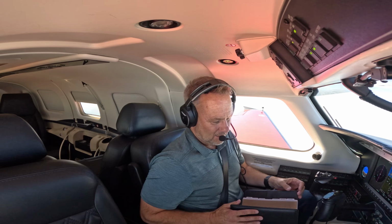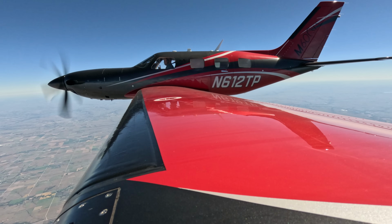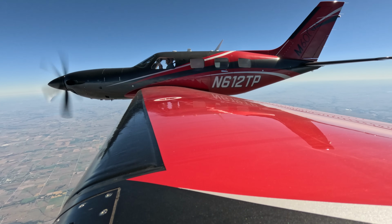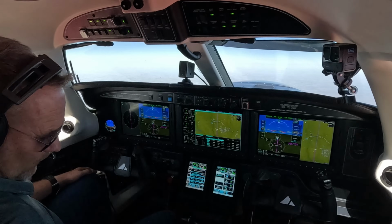That's where the M600 shines, is the useful load. So I'm going to start preparing for a descent.